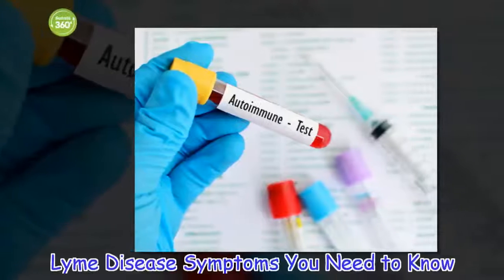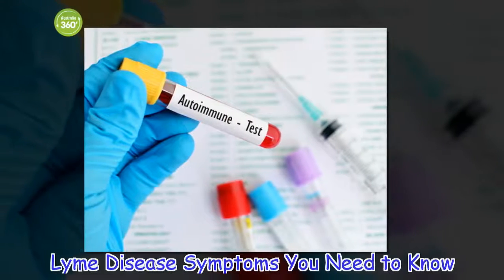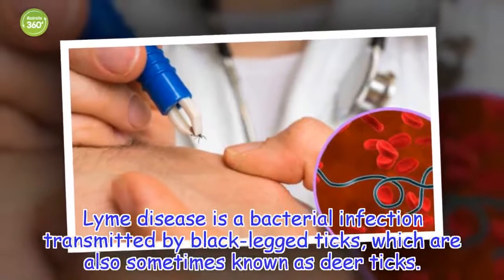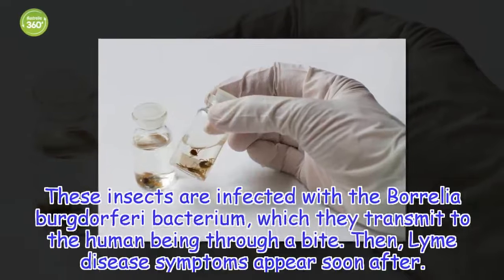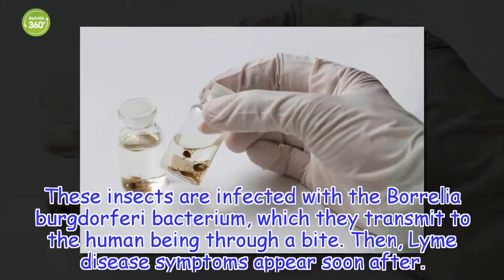Lyme disease symptoms you need to know. Lyme disease is a bacterial infection transmitted by black-legged ticks, which are also sometimes known as deer ticks. These insects are infected with the Borrelia burgdorferi bacterium, which they transmit to the human being through a bite.